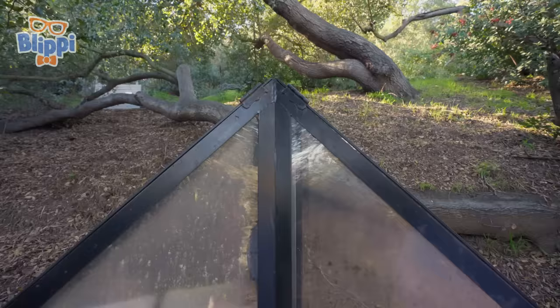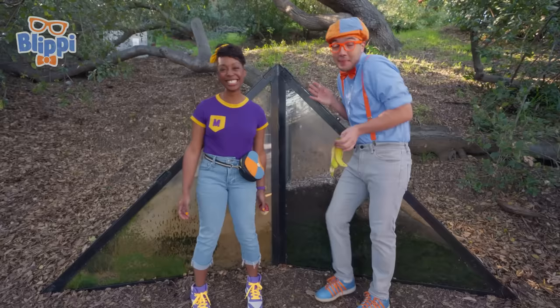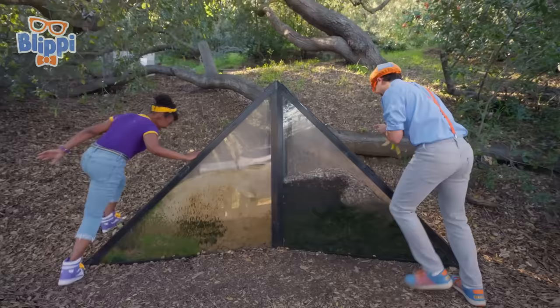Whoa, Mika! Look at this! Whoa! I wonder what it is. A trash can? Maybe, but it doesn't quite look like one. Hey! Do you know what shape this is? Yeah! It's a triangle! It's two triangles! Oh yeah, it is. One, two!